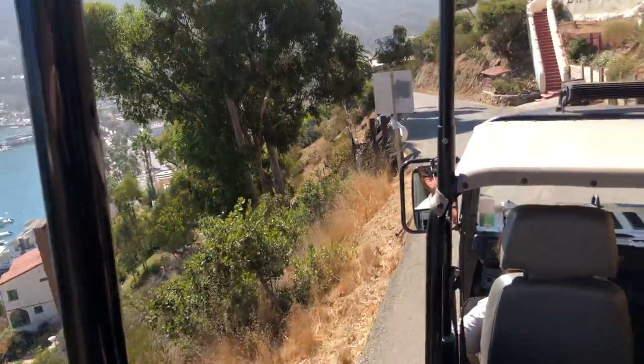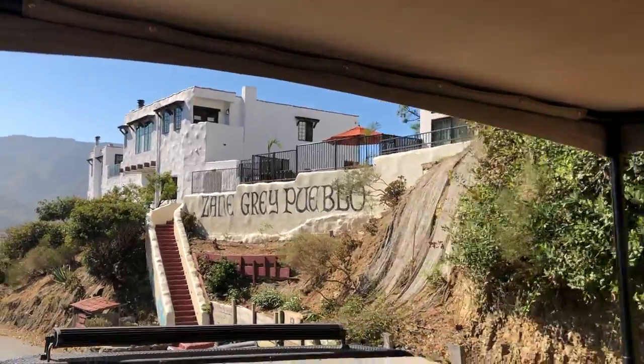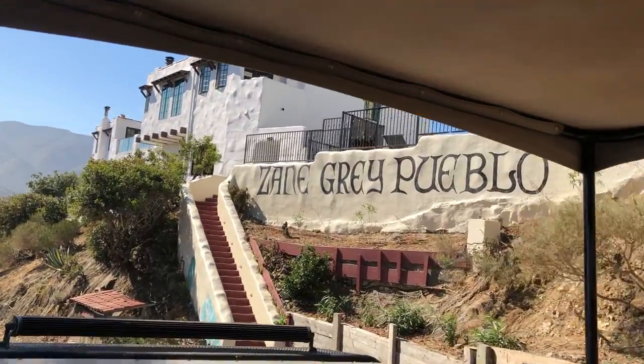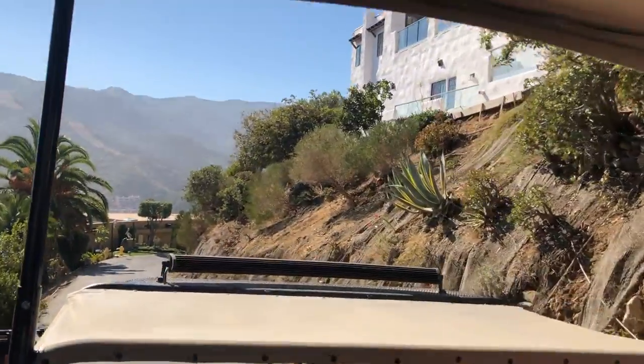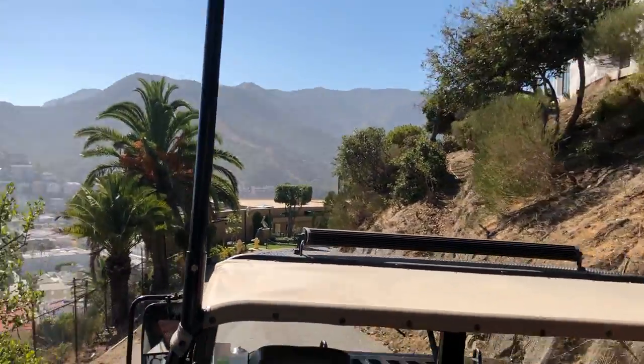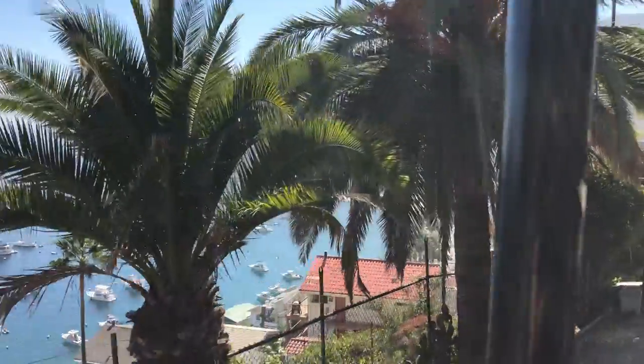So this used to be the front of the Zangre. It used to be the entrance. It was a home, and then it was a hotel, and then it sat in disrepair. Overseas investors came, they saw, they bought, they tore down, they rebuilt. So the new Zangre, now the entrance is in the front, and of course it has an elevator, which is great.